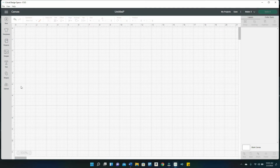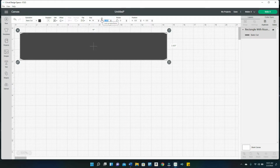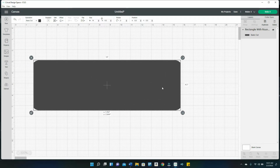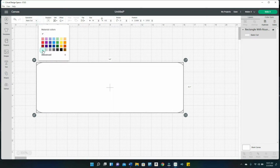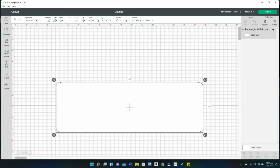Okay, here we are in Cricut Design Space, and I'm going to come to Shapes and just pull up a shape, unlock it, and I'm going to put in the dimensions of my board that I have, and it's 14 by 4.5. So that helps me size my letters. I'm going to just make that white so I can see a little bit more easily. That's going to help me figure out what size my letters need to be.